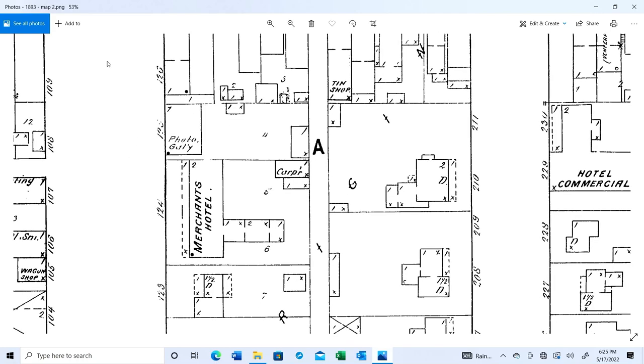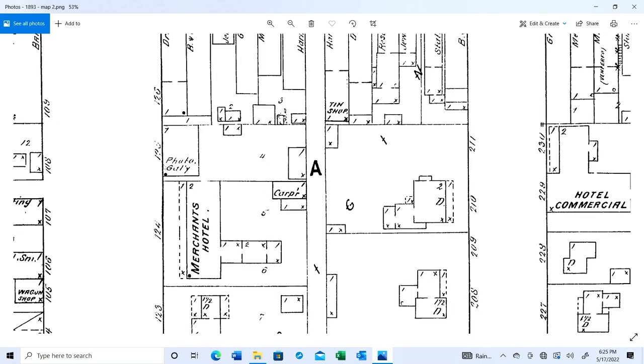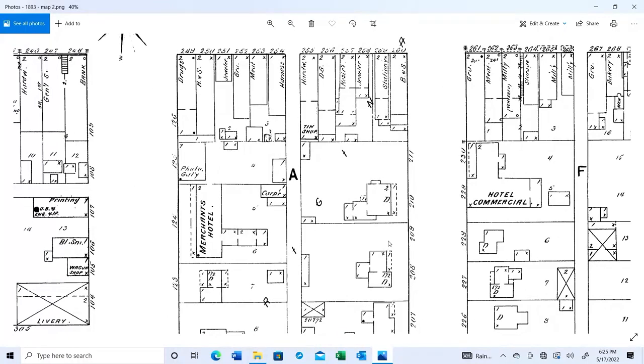So there's, this is 4th Street. So there's, I'm pretty sure it's Medler, but I'm not positive. Yep. And so we've got some, here's the Merchant's Hotel down here in the hotel commercial. There's 3rd, there's 4th. So this would be about where Van Hoffwegen Dental is.